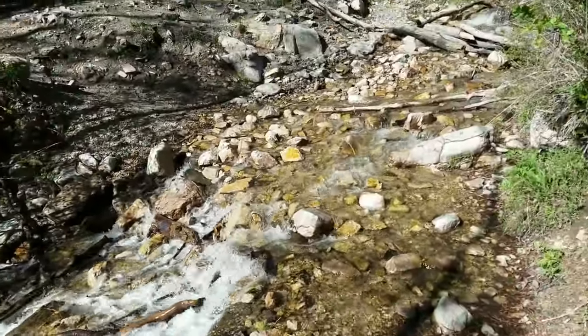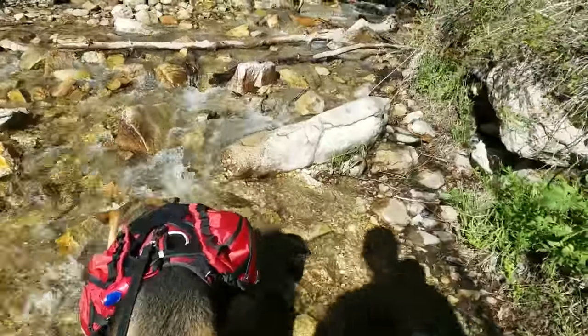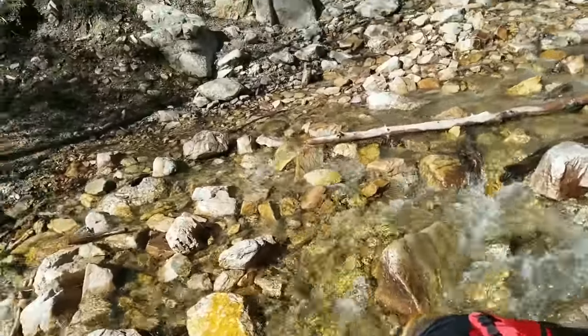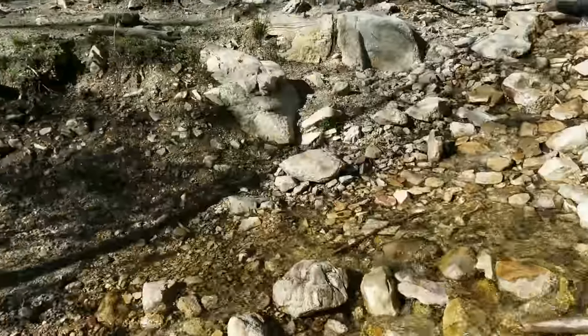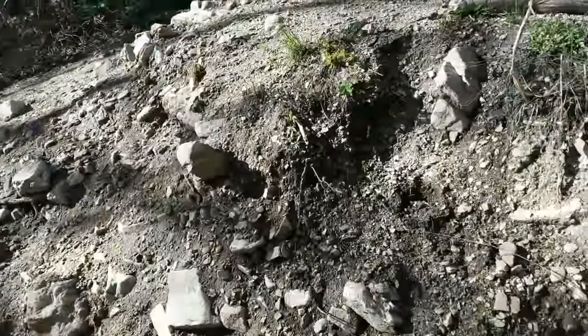This is our first major obstacle. It's an obstacle indeed. Last year I would have gone up over my boots crossing this. And this year, it's not even going as deep as the laces. But that's cool. I thought I was going to have to take my shoes off this year to cross. Apparently not.